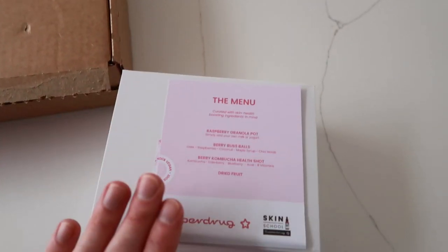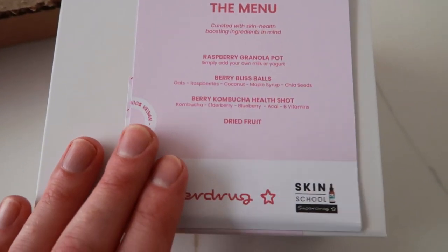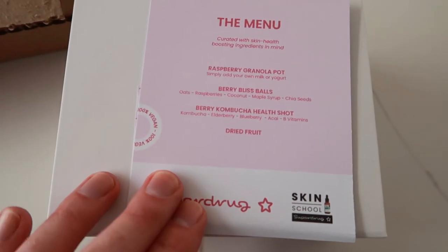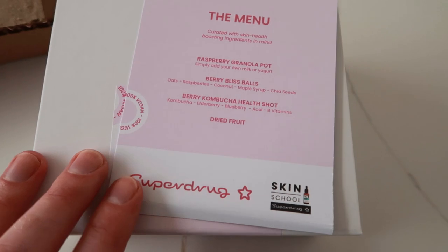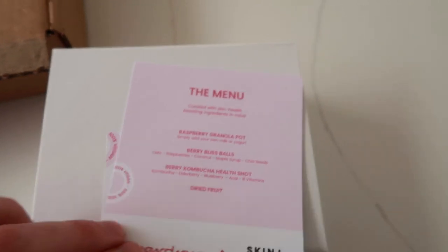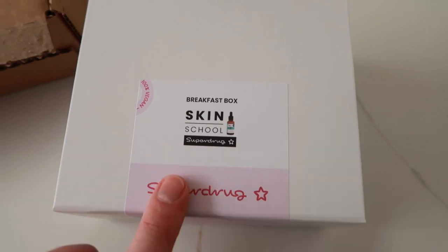So I best get my laptop open, but I'll show you what I got first of all. They sent a little vegan brunch menu. Here we have a raspberry granola pot, where you can add your own milk or yogurt, so I'll add soy milk to that. Then we've got the berry bliss balls, which is oats, raspberries, coconut, maple syrup and chia seeds. Then a berry kombucha health shot, which, oh, I love kombucha. And some dried fruit, which is dried mangoes, and it comes in this little box here. And of course, the Superdrug Skin School service, which is very exciting.